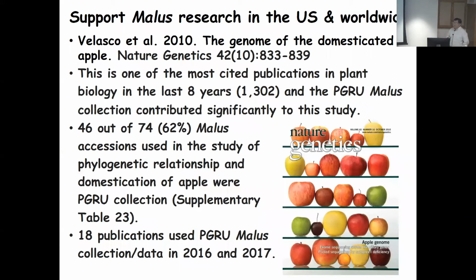One of the best examples is the publication by Velasco in 2010, the genome of the domesticated apple. In that study, they used 74 accessions, and 46 of those accessions came from the Geneva collection. In the last 2 years alone, there have been about 18 publications. We were directly involved with 7 of those, using our germplasm material to carry out the research.